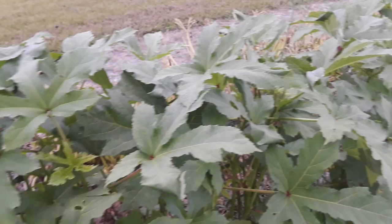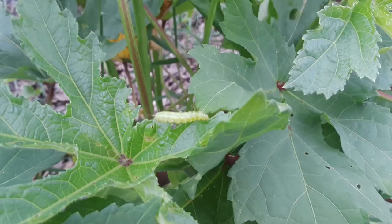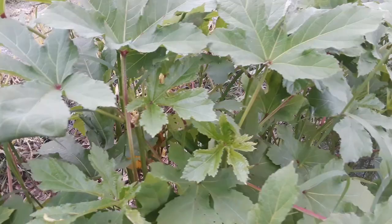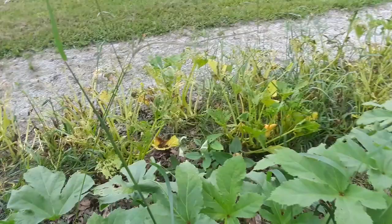Yeah, see, I got blooms down in there. The okra looks really good. Everything's looking pretty good. There's one of those caterpillars right there. Got rid of him. Like I say, I don't see really where they're cutting on the leaves or anything. I think they're just escaping from over there, coming over here. I'm fixing to till that under anyway.